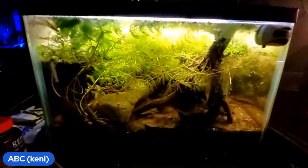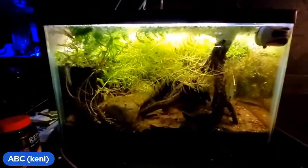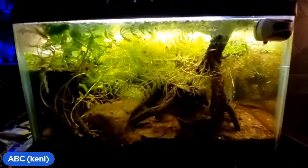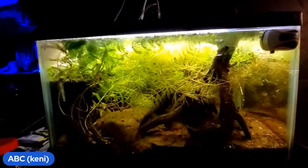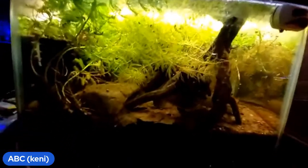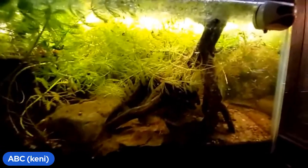And then I've got this right here, which is my Heterandria formosa tank, and it's also one of my all-time favorites. This is also where I culture all my scuds and my ram horns and my bladder snails. Cool. And I don't feed this tank at all. It's a little self-sustaining biotope ecosystem.